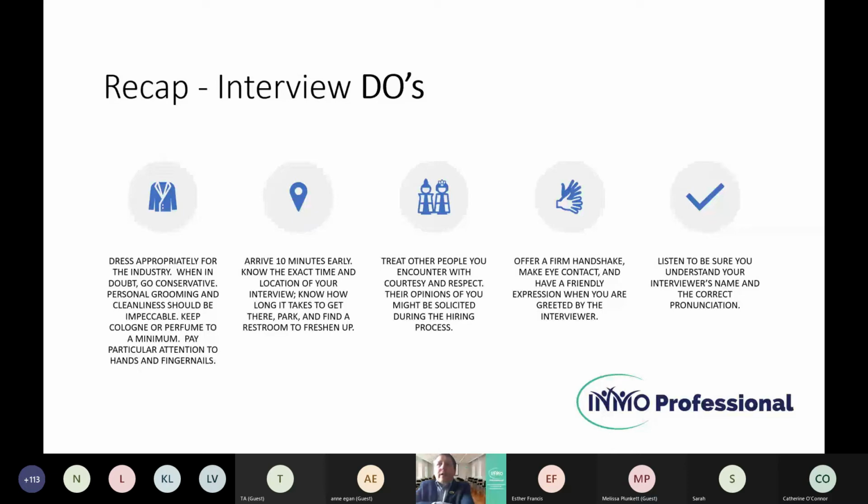Don't say anything negative about anybody you've been previously employed by, supervisors, employers, or any sectors, lecturers or anything like that. So avoid any negative comments. Don't treat the interview as casual. It should be professional. Don't give the impression you're only interested in getting any old job and in the salary. Don't act as though you would take the job out of desperation.